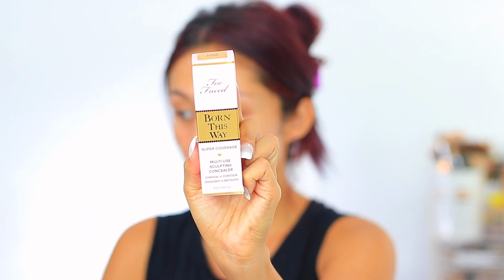So this is the Born This Way foundation. It does say that this is a super coverage multi-use. Oh wait, this is the concealer. Okay, here we are, this is the foundation. Do you see what I'm talking about though? The packaging is very similar to the concealer. This is oil-free, oil-controlling, waterproof, and transfer resistant. This is a 24-hour undetectable super long wear foundation.